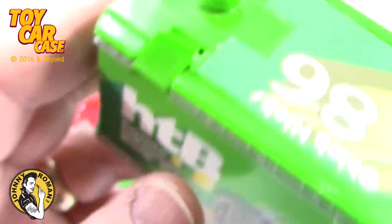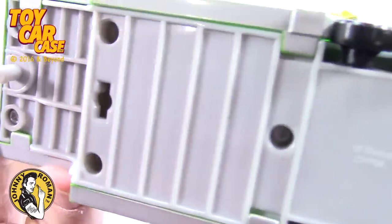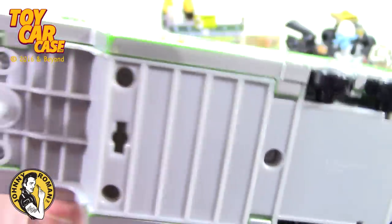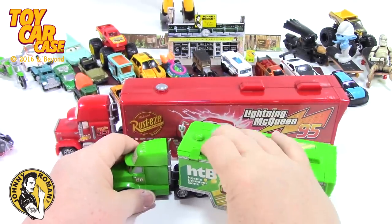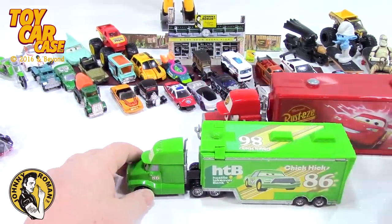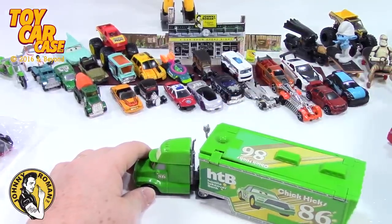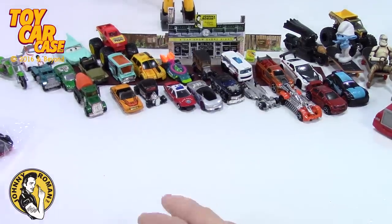Oh, that's wedged in there good. I'm just gonna leave it for now, but this is pretty cool. Nothing on the bottom really. Got a Disney Pixar China. That's about it, but look at this rig setup. That's pretty sweet little rides. Let's back these guys out and see what else we got. We'll just put them off to the side here. Let's see what else we got.